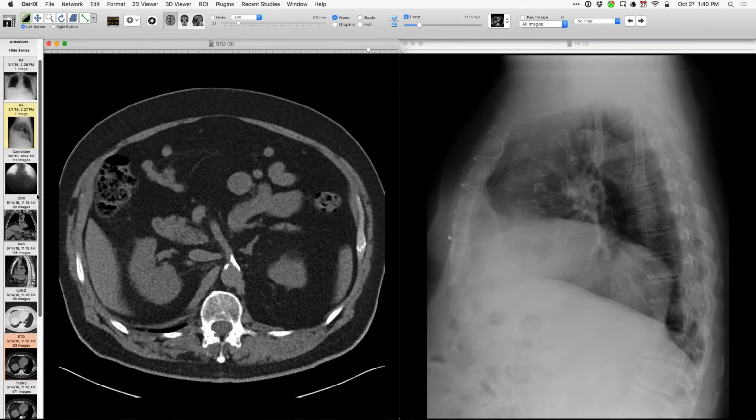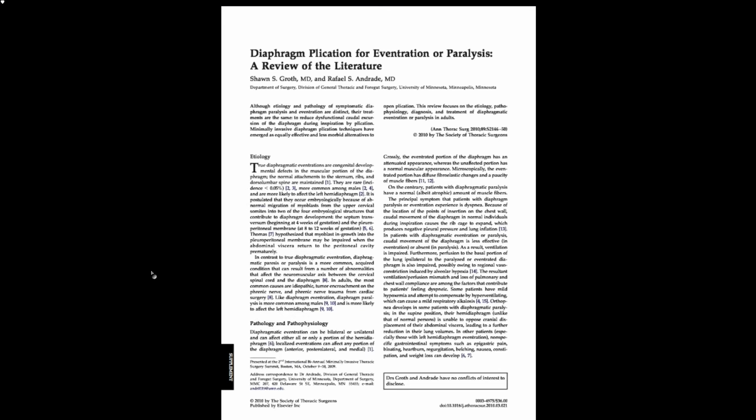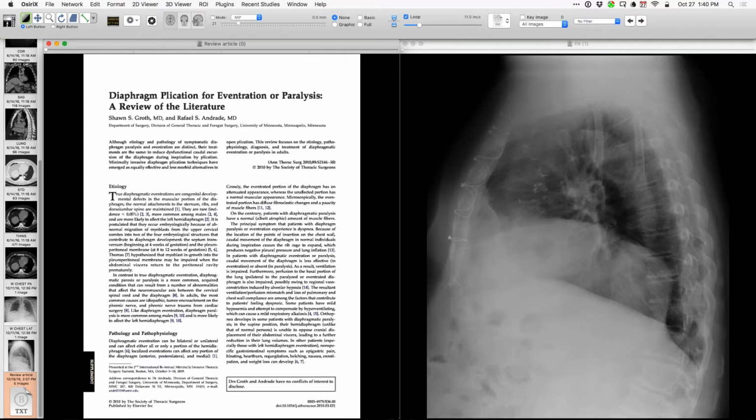Now, I'm not sure why he went to surgery, but I think the surgeon just did what was asked, which was a plication. So that was performed. And then sometimes you'll see in the surgical literature that from the point of view of doing a plication, it's sometimes done for both paralysis and eventration. So here's a nice discussion about the different pathologies. But sometimes they say if a judgment is made that this is responsible for the patient's symptoms and so forth, then one can do a plication for either an eventration or a paralysis. But I think this is an eventration, not a paralysis.